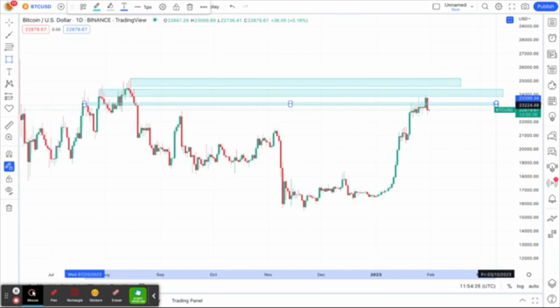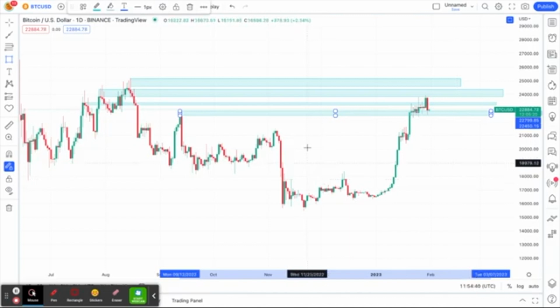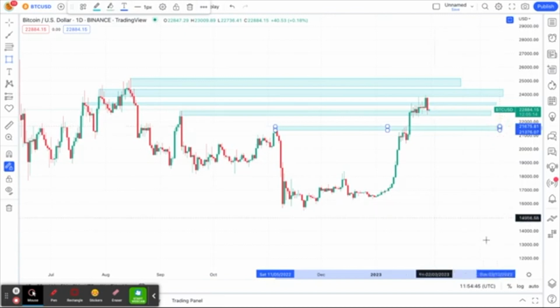Now, I am not so much worried about this third one, okay? And I'm going to tell you why here in a bit. But we need to also go down, and we also have some other areas as well. So we have one there, and we have one there.